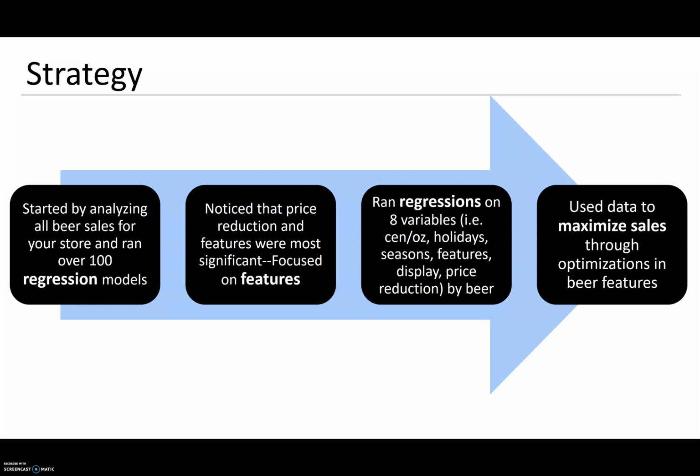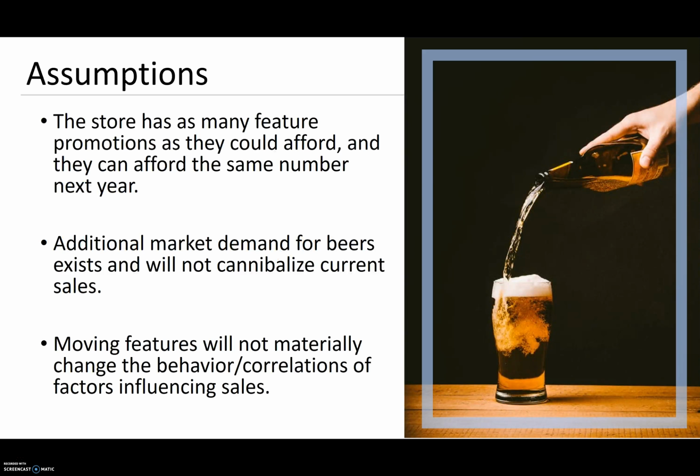So what we did was we analyzed this beer sales from running over 100 different regression models, and we noticed that there was a significant correlation between which beers were featured in those periodicals and the overall sales volume that was generated from those beers. Based on isolating that variable, we ran additional regression models on each individual beer that had been featured, so about 34 of the 52 beers that were sold through this grocery store, and then ultimately used that data to offer a recommendation in order to maximize sales by optimizing those features.